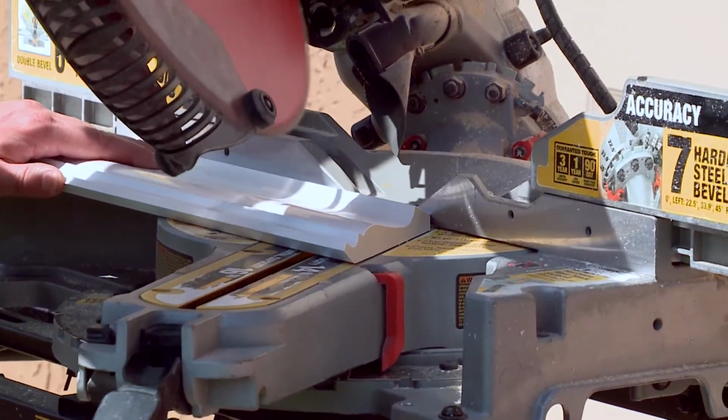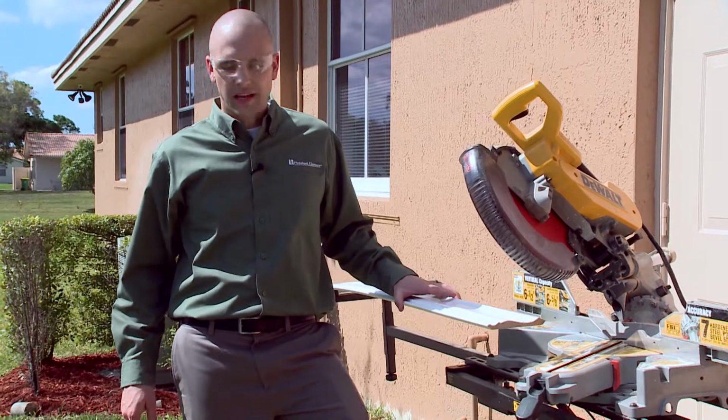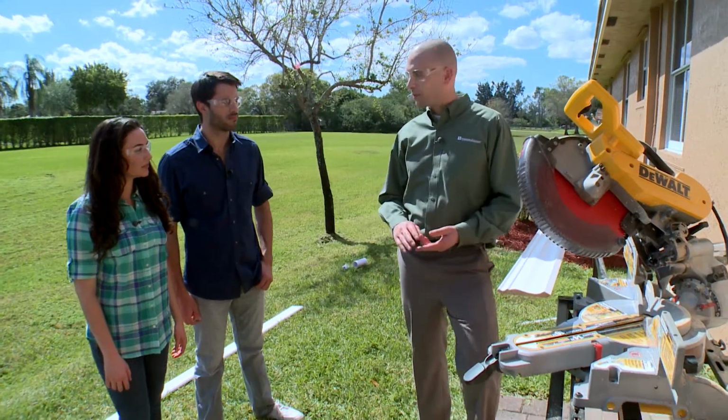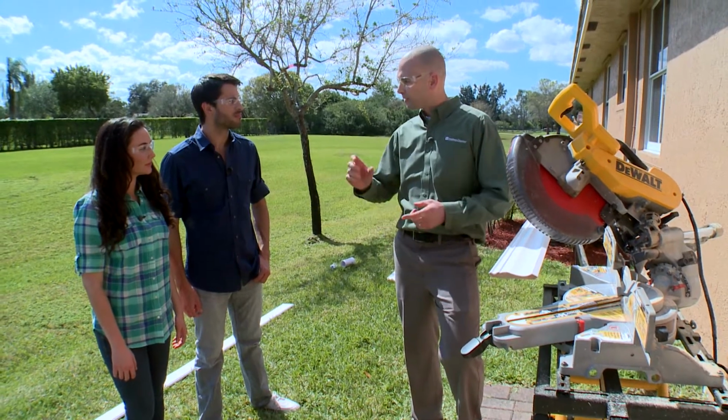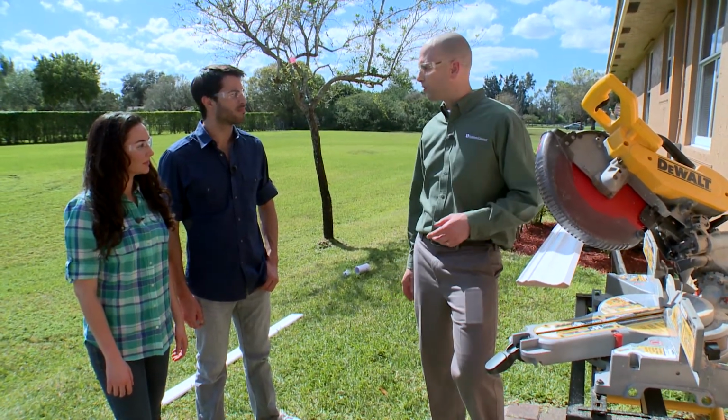Now it's time to start cutting the crown molding for the dining room tray ceiling. One thing you want to keep in mind is the spring angle is very important when you cut crown molding. So you can check with your retailer and determine the spring angle for the product you buy, and then make sure that you've got the saw set accordingly.